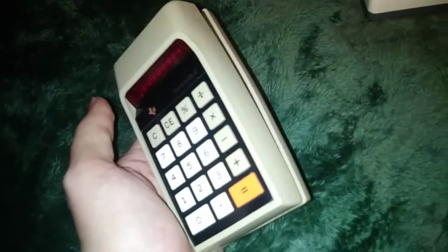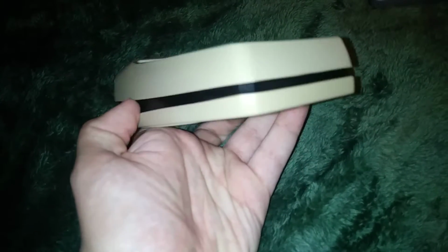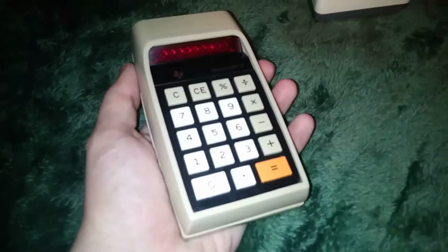So I saw this online. It's really not that expensive. It was, I think, less than that one actually, but it's the Datamath 2 from the same year, 1973 or 74. This is one of the first portable calculators, and it's really cool. So I turn it on. It's got this thing on the side. Very, again, awesome space age design.